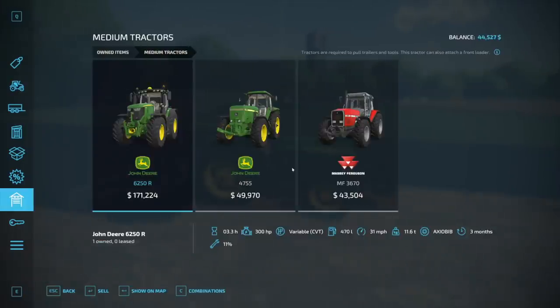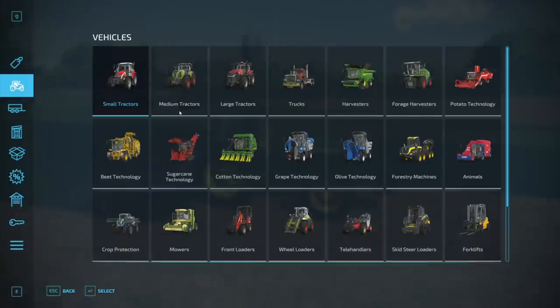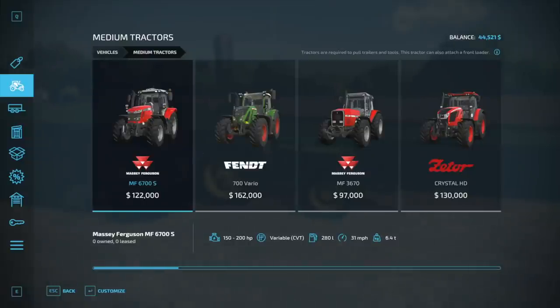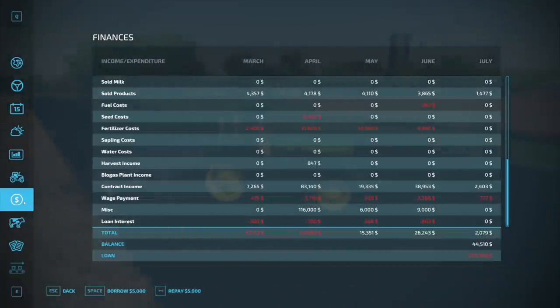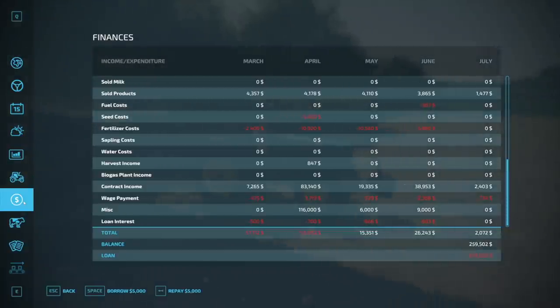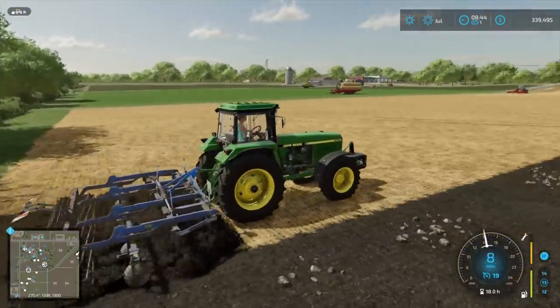How much is a good, like a tapped out 6R? I know I said the next one I was going to get is this guy, but I need to sell the Massey that I have now to get that. Let me see. What's the maximum loan I can get? Okay, 500,000. All right.